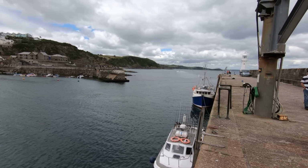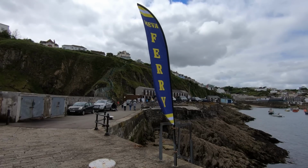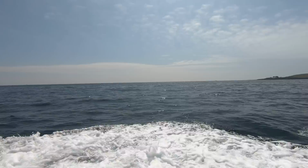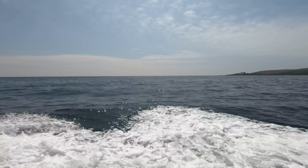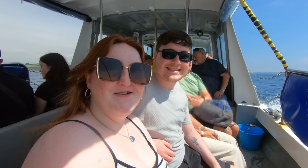With a bit of luck you may see dolphins, sharks, seals, gannets and sunfish, or just sit back and take in the views of the trip. The ferry takes about 40 minutes to complete the crossing and is known as the Meva Ferry. Combine a visit to two of Cornwall's most picturesque and contrasting ports, with a return ferry trip across St Austell Bay between Fowey and Mevagissey.